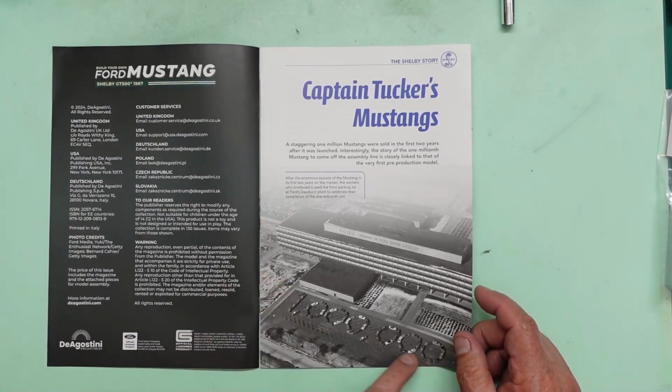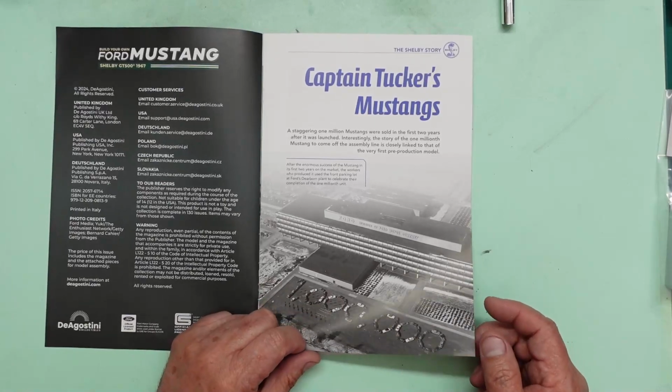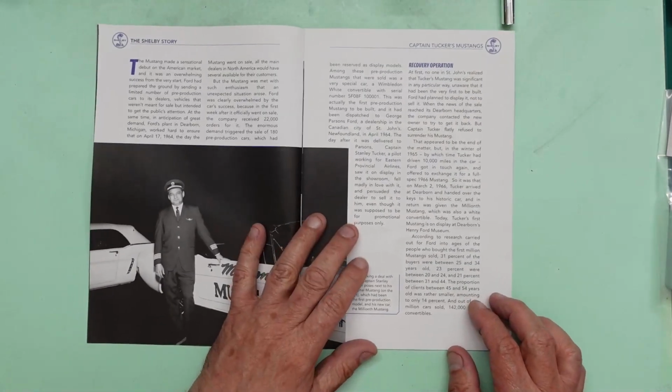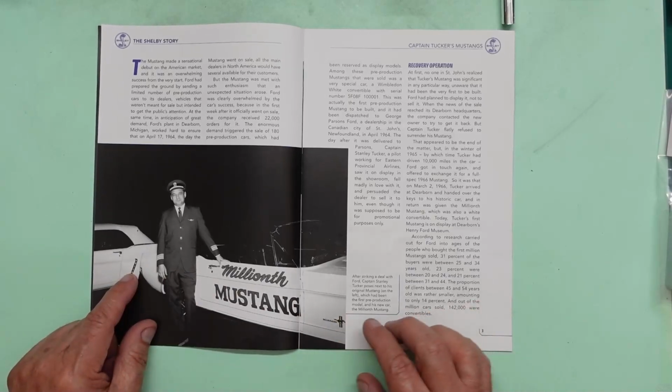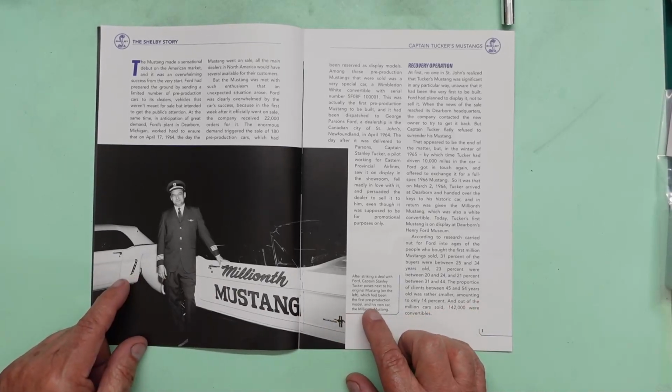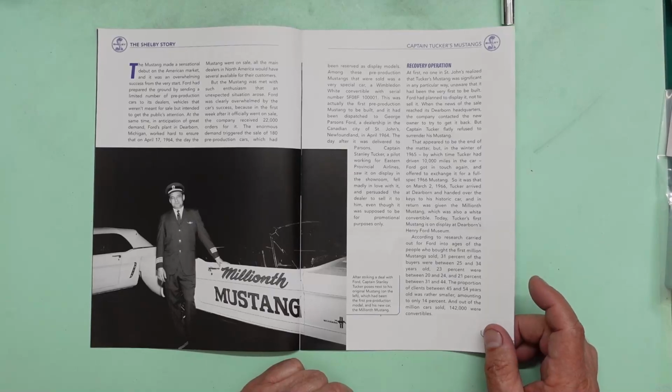Now you can see the staff have lined up a load of Mustangs here to make 1 million, so anybody flying above would see 1 million. And there we go. After striking a deal with Ford, Captain Stanley Tucker poses next to his original Mustang on the left, which had been the first pre-production model, and his new car, the millionth Mustang. So there we go. He's happy.